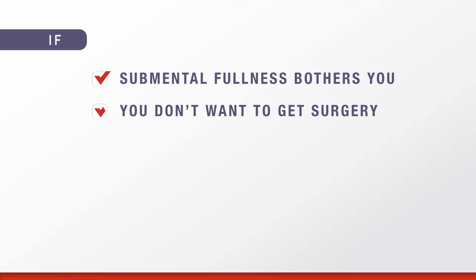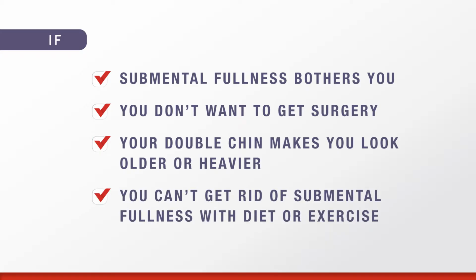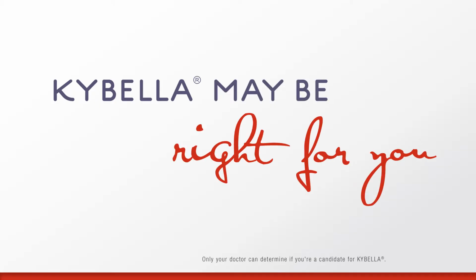If you're bothered by fullness under the chin, whether it's moderate or severe, you don't want to get surgery, you feel your double chin makes you look older or heavier than you actually are, or you eat well and exercise, but submental fullness does not go away, Kybella may be right for you. Only your doctor can determine if you're a candidate for Kybella.